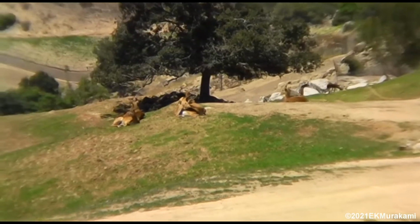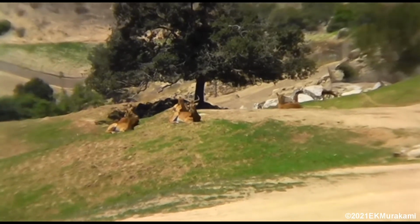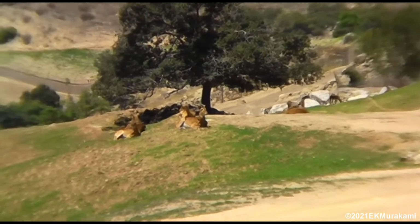Camouflage, right? And in between the bongos, you see some small brown animals. One's waving its tail at us. Actually, the bongos are too now. Those small brown animals are red-fronted gazelle.